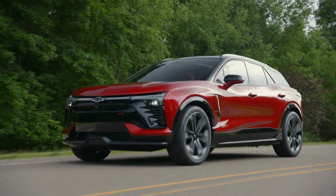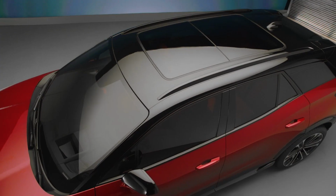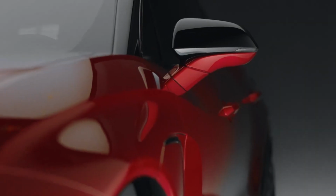So today, yep, things are a little bit different. For 2024, the Blazer is all electric with up to 320 miles of range and a top trim SS that'll make Detroit proud with 557 horsepower. And we'll get more into this guy in a little bit.